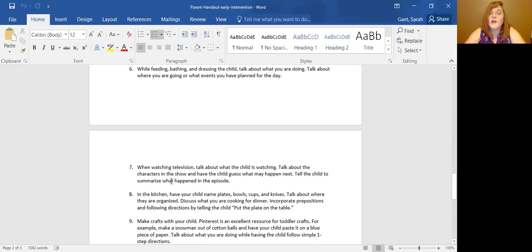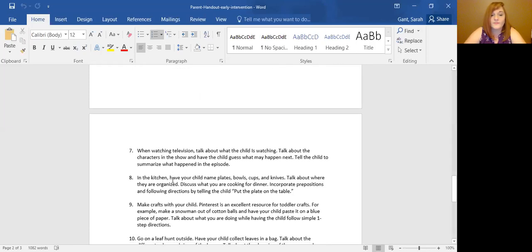Now, when we're talking about some other daily routines while feeding, bathing, or dressing the child, just talk about what you're doing. Talk about where you are going or what events you have planned for the day. Do it in simple language, simple sentences, so the child can understand and eventually model that language.